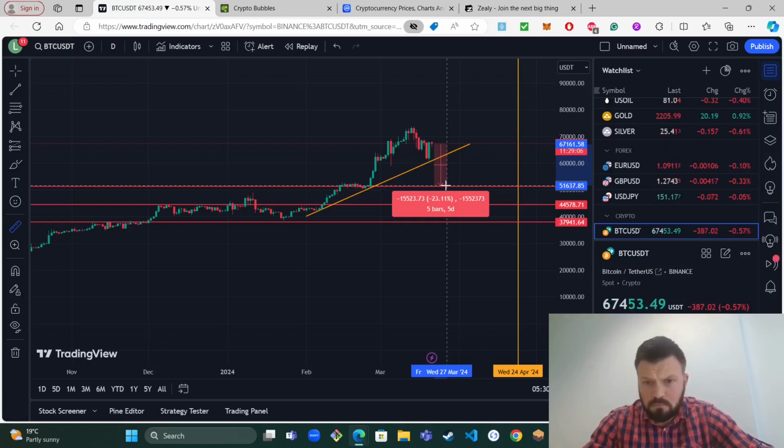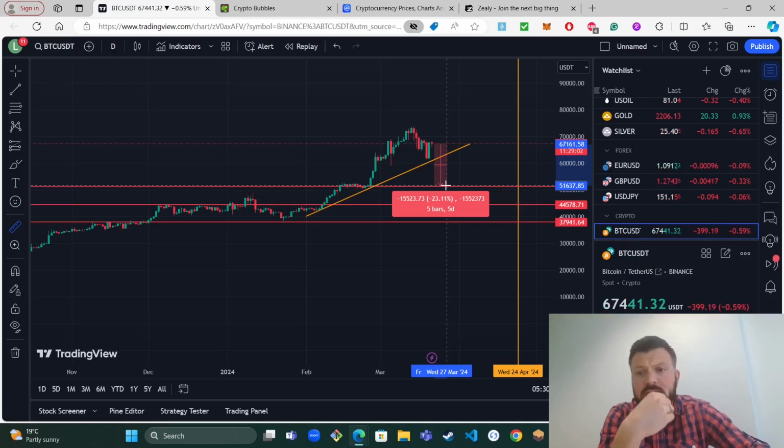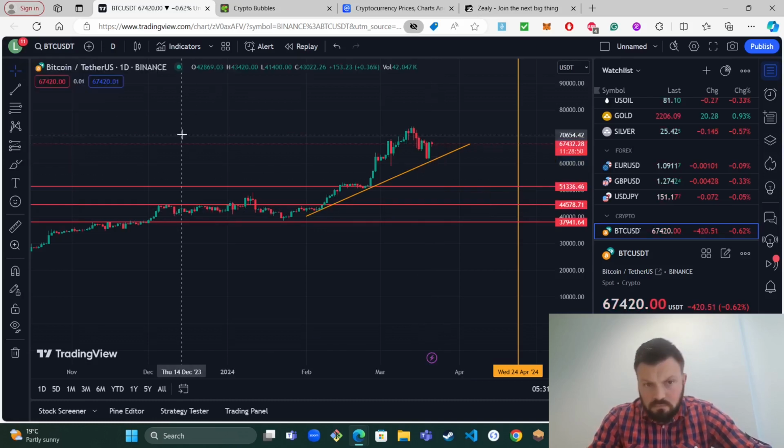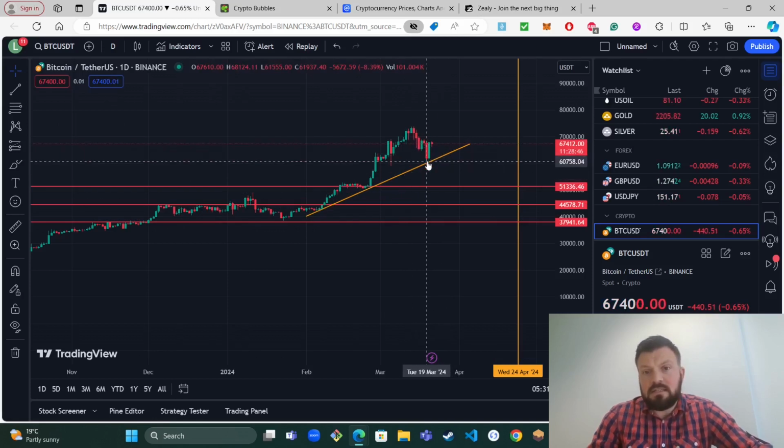If you're trading, you can use leverage, of course. If you do a 10x and you trade it down to that target of 51,500, then it's 23% on leverage. If you're using 10x, you can make a nice 230%.